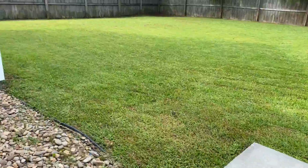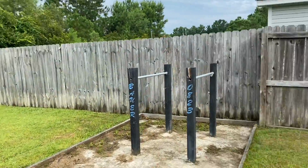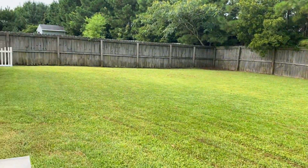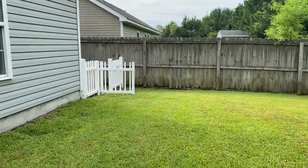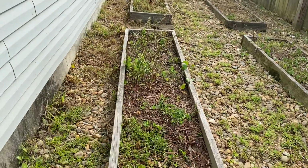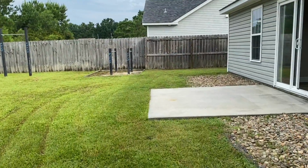Let's take a peek out back. A little rock garden over here. And hey, great place to work out. Roof looks to be in excellent condition. And we've got a little white picket gate over here. And that leads to what was probably some type of herb garden with the privacy fence over there. Probably wanted to keep the puppies out.